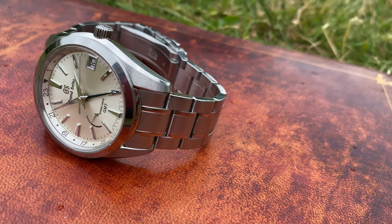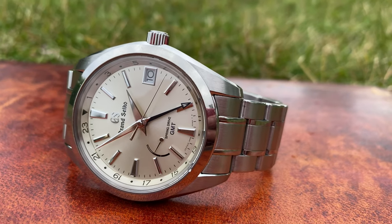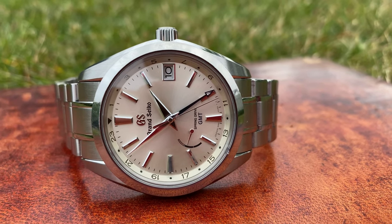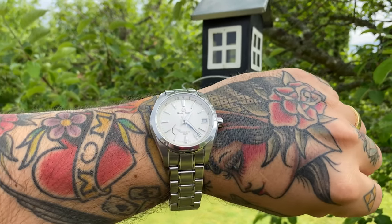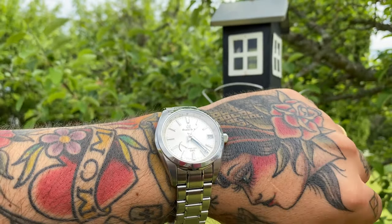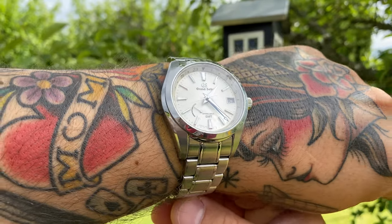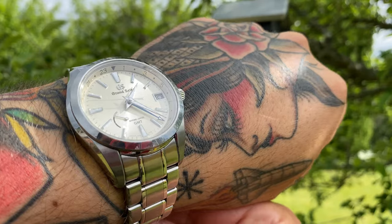But then Grand Seiko, when you start digging in the hobby and start looking around and start teaching yourself stuff by reading, you come across Grand Seiko. And Grand Seiko is a total different story. Grand Seiko always intrigued me because they're Seiko, but they're not Seiko. They're their own thing, and they really make watches that can compete with the best in the business. They have a cool history, and they have the magnificent movements and calibers inside that are insanely accurate.